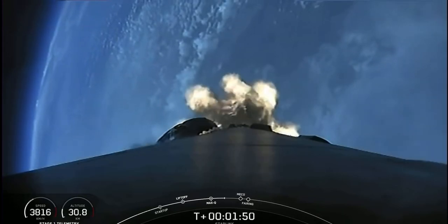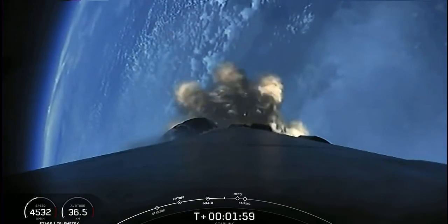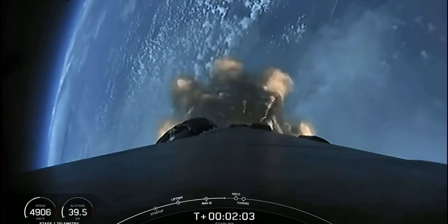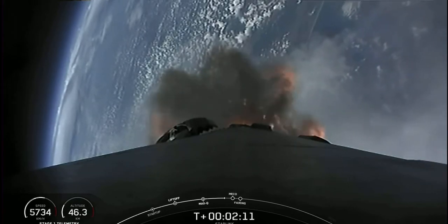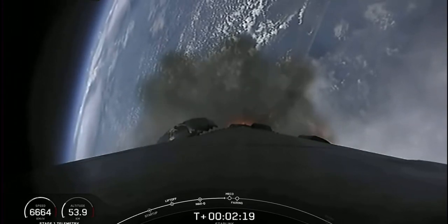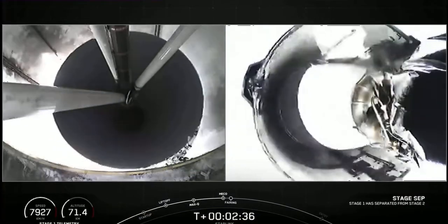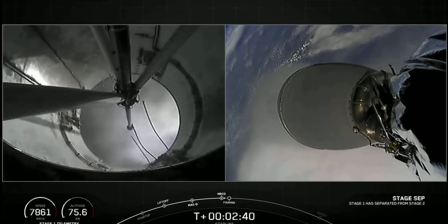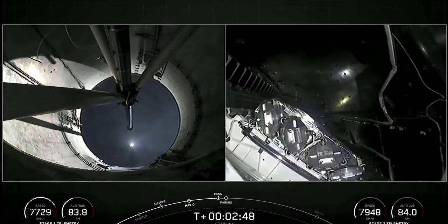We're just under a minute to main engine cutoff, followed by stage separation, and then second engine start number one. Stage separation confirmed. And back ignition. Fairing separation confirmed.